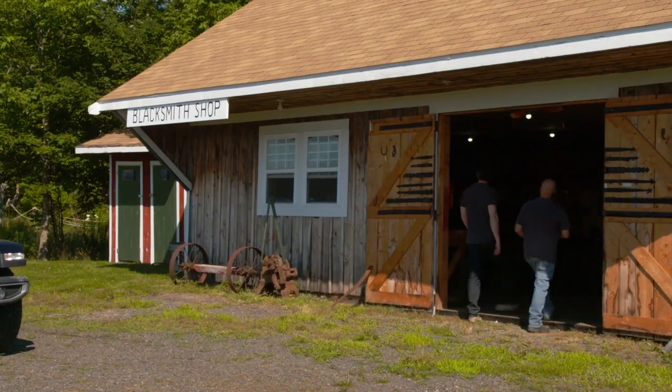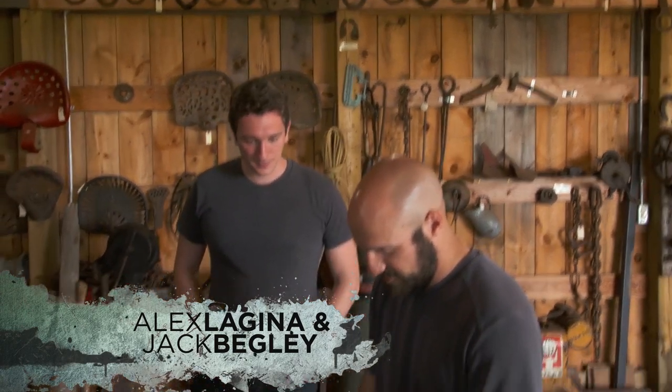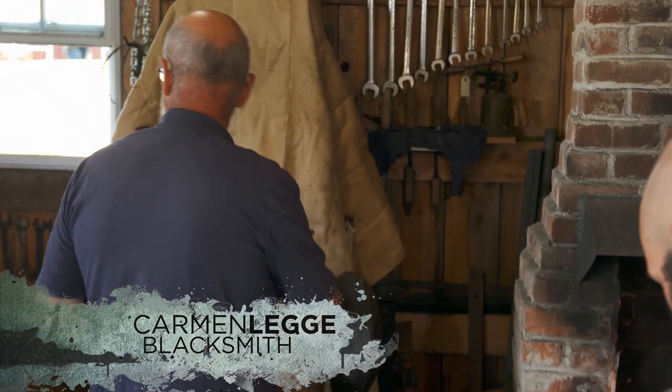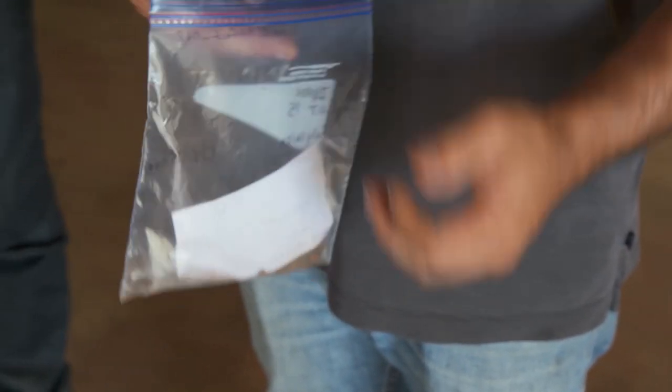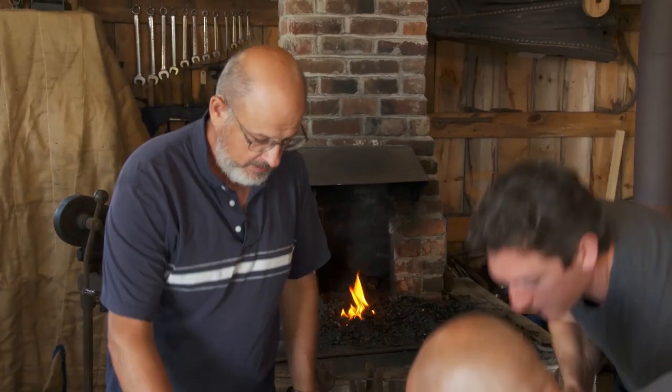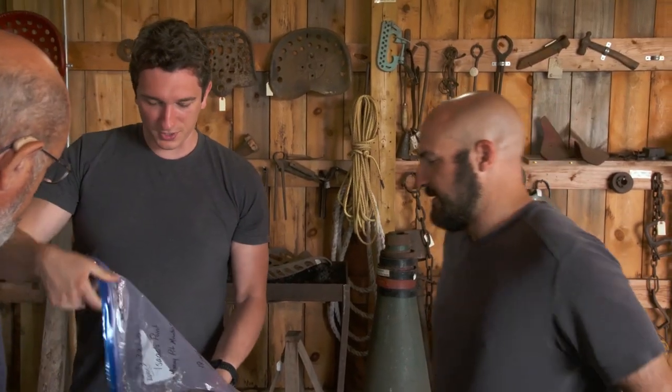Hey, Carmen. Oh, look at here. Alex Lagina and Jack Begley arrive at blacksmithing expert Carmen Legge's shop in Centerville, Nova Scotia. They are eager to have him examine the recent finds made by Jack and metal detection expert Gary Drayton on lot 15. All right, let's start with this one.